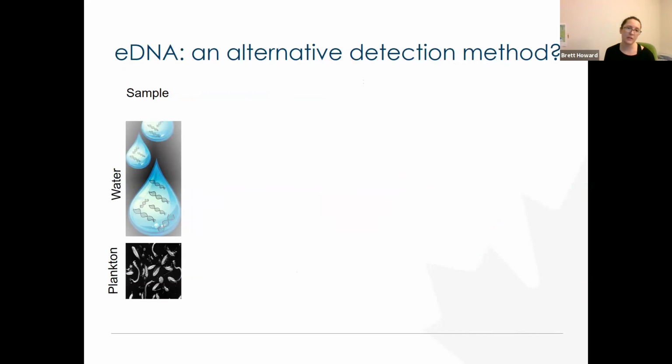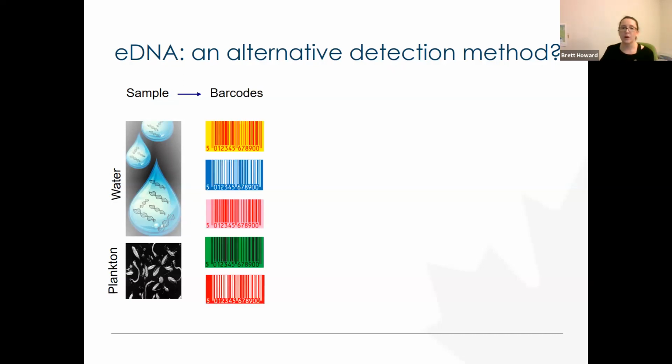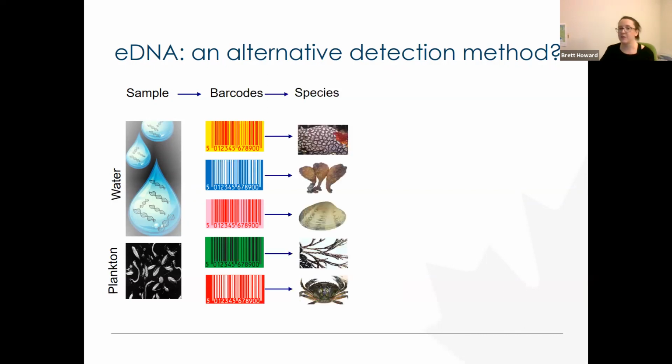And one possibility is eDNA, which stands for environmental DNA. Basically, you're taking a water sample, and it's got plankton, it's got feces, it's got bits of detritus in there. All of that DNA is scooped up in one water sample. You barcode all the species, and you figure out what's in that water, what bits are floating around in that water, and that gives you a species ID.